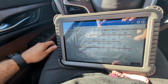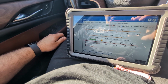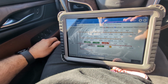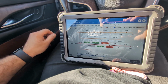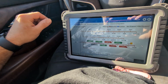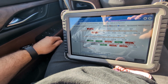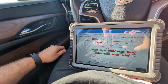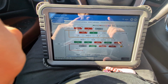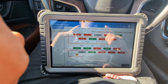So we're just going to go through a smart scan. Got 26 modules on here, looks like, give or take. There's a lot anyway. And there's a lot of codes in this vehicle.